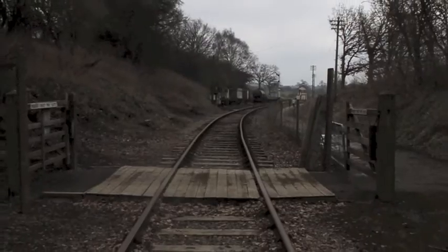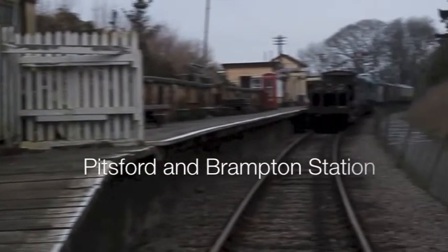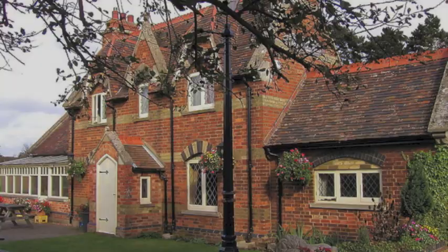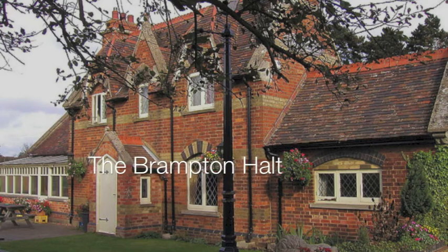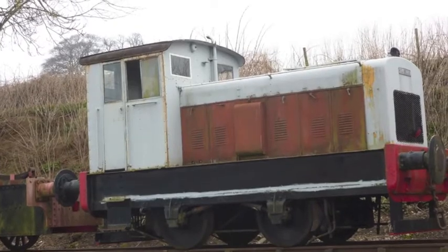Just the other side of the track is the locally famous pub, the Brampton Halt. The station opened in 1859. The station never really had that many passengers, although a special dock was built for loading sugar beet wagons. Then in 1950 the station was closed, but now the main feature along the Brampton Valley Way is this station.